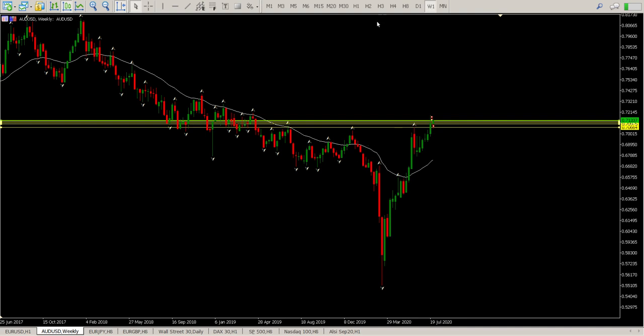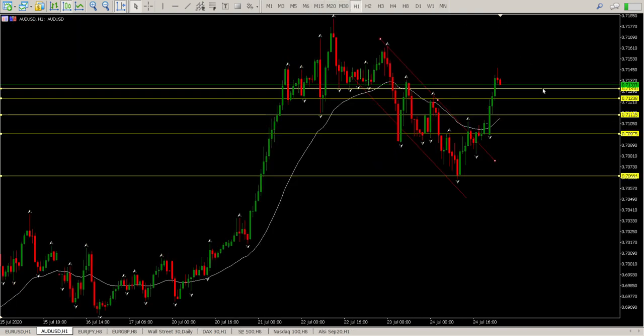Okay, so yeah, patient on this pair. Looking for a pullback, looking for some structure to form, looking for a retest of this flag, a retest of that weekly level. That is an opportunity for me as far as I'm concerned.